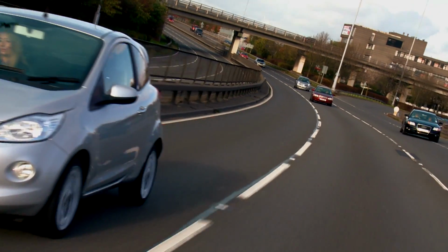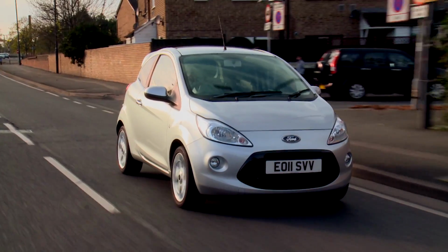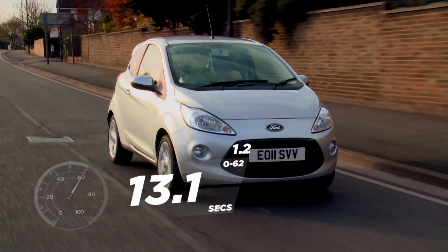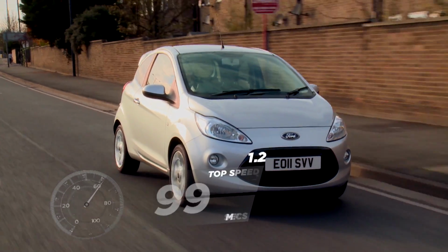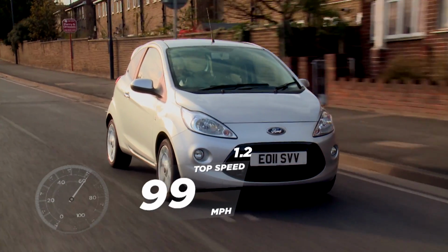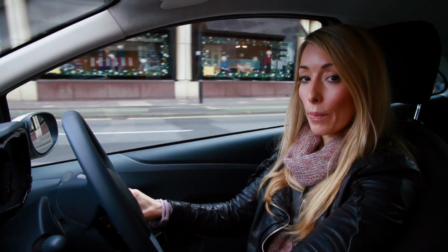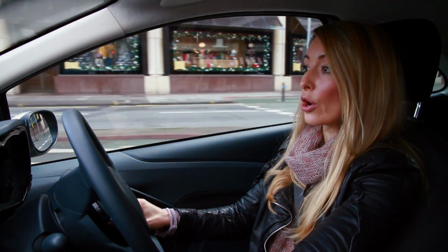There's a 1.2 litre petrol or 1.3 litre diesel on offer, but we recommend the petrol. It's smooth, and despite being just 69 brake horsepower, it doesn't feel underpowered. It lets you drive leisurely in high gears, and if you do want power, you don't have to drop down a cog.